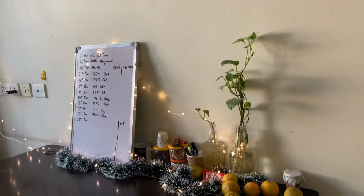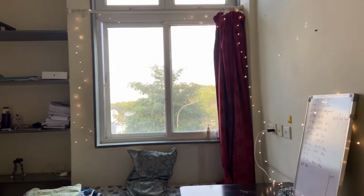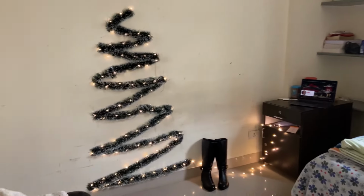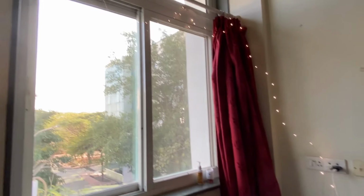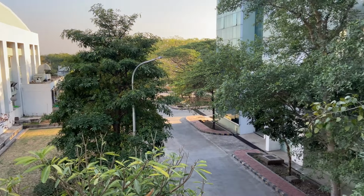Now as Christmas is approaching, I have done some Christmas decor in my hostel room and I would like to share it with you all. So let's see. This is the outside view from my room. There is the mess tree and that's our trough.